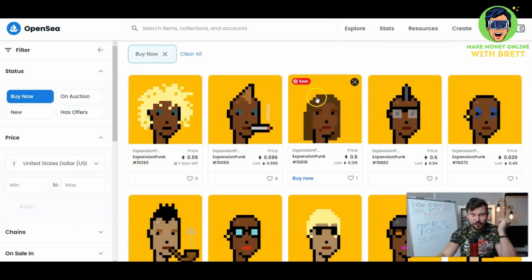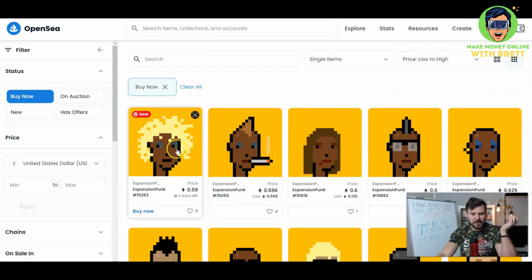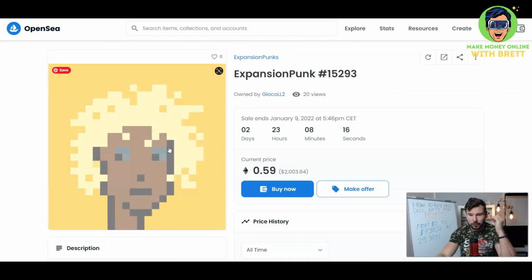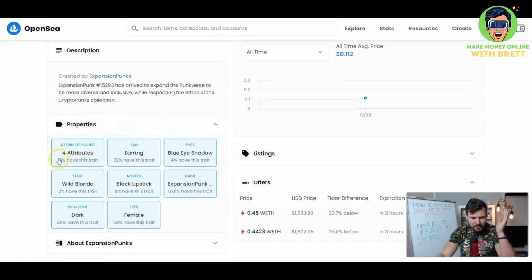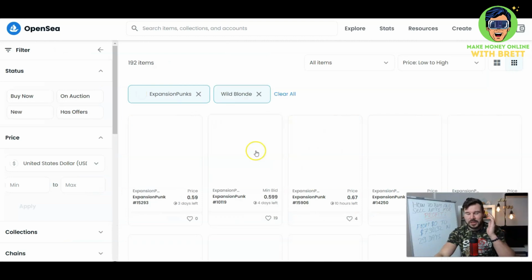Just go by floor. You see the floor changed already, something here. So you will go to the floor and you will see the properties, and you see that wild blonde is the rarest from all those trades. So I want to see how many wild blonde are on sale right now and at what price. And this is how I'm doing it. This is how I'm making the money. This is how I made $7,000 within 29 days. And that's what I'm teaching you guys.